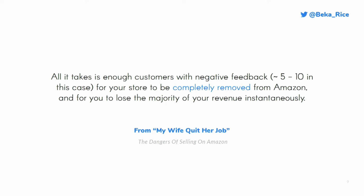You can lose the majority of your revenue instantaneously. You can go from making over $4,000 a day, in this case for this merchant, to making $900 a day. That's immediately firing 3 of your staff, families that are depending on your business to support them. That's immediately reducing all of your distribution. Now you have all of this inventory, $300,000 worth of inventory that you're storing that you can't move anywhere. This is a massive, massive risk for merchants.